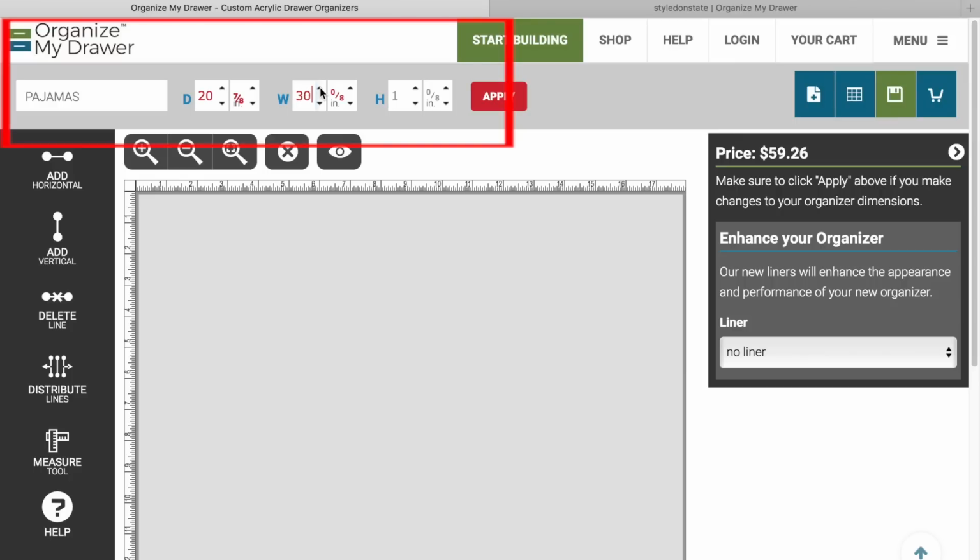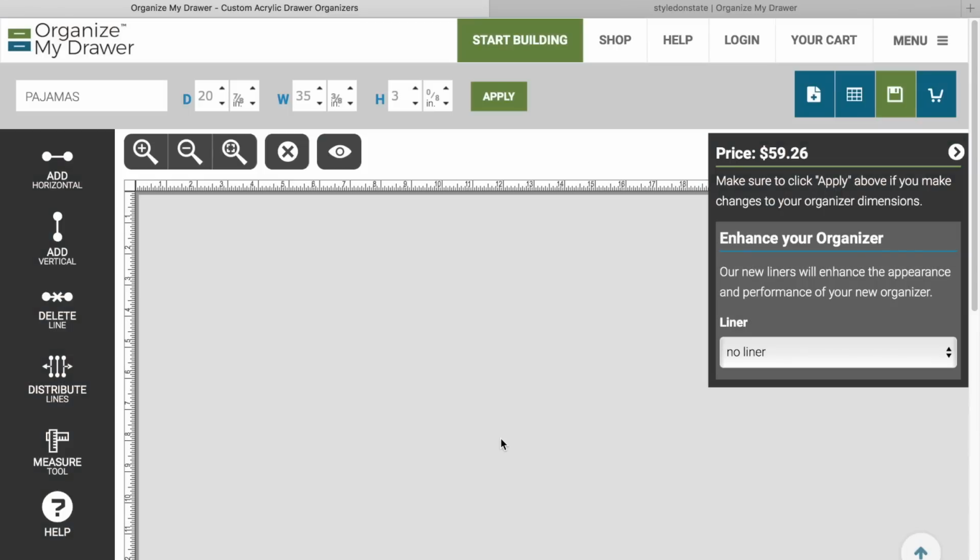And then right next to that is where you're going to enter your measurements. So for the depth and the width, I definitely recommend going an 1/8 inch smaller than your drawer measurements, just so that you have enough room to actually get the organizer in. And it'll still be a tight fit, but it won't be too hard to get in.